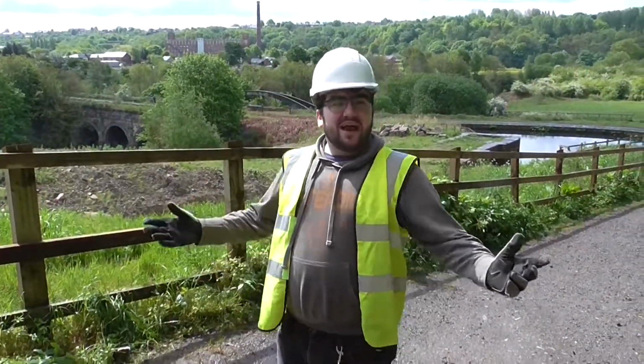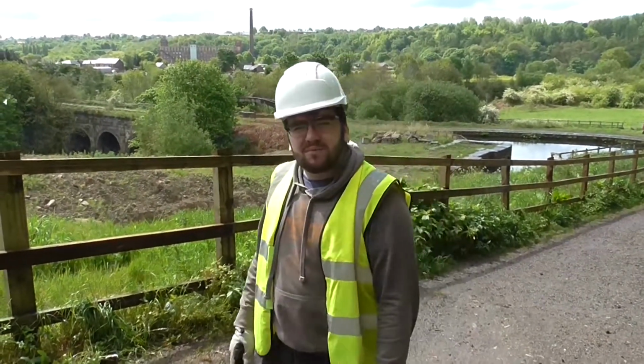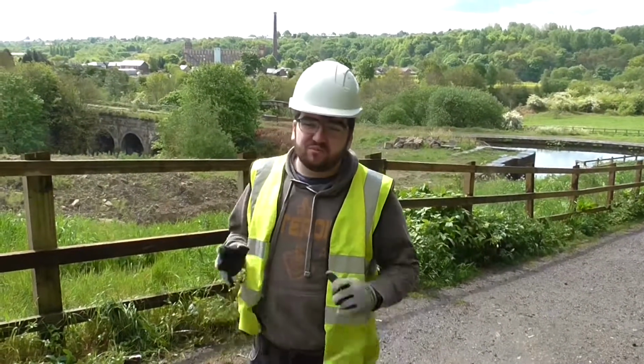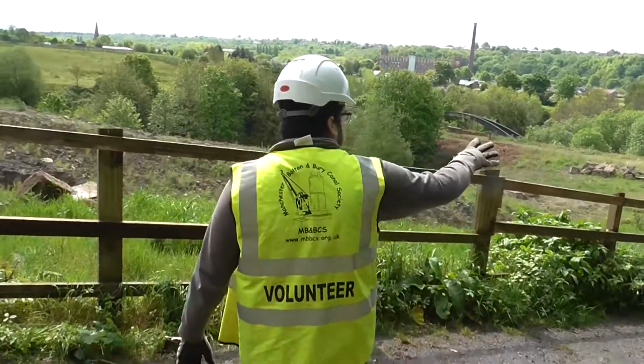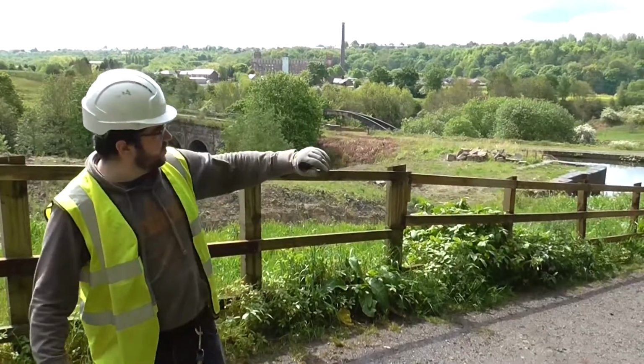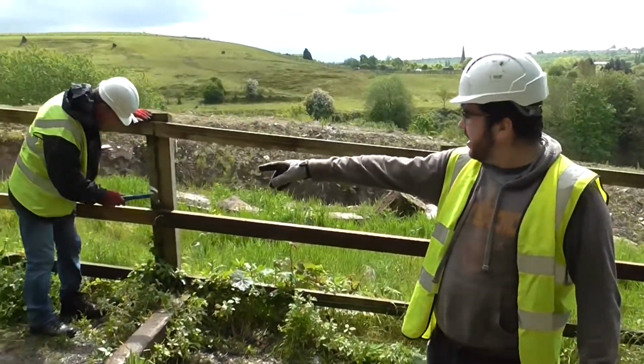So, we're at the next day now. It was absolutely lashing it down before, but now it seems to have dried up, so hopefully it stays that way. So what we're doing here, we're repairing the fences. Now, unfortunately, as much as we've tried, there have been some fences being damaged. There's some of the broken ones there.